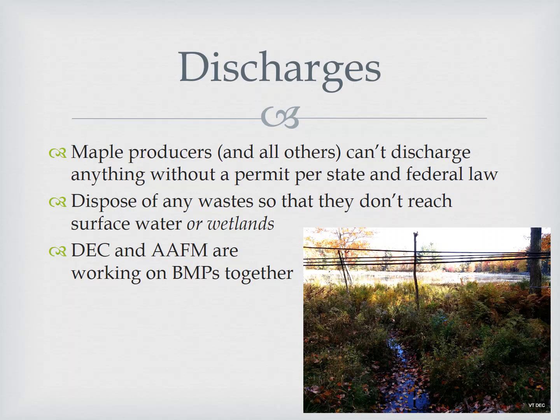All these presentations are supposed to be posted in the coming weeks on UVM Extension's website, so I urge you to look for that. So you're worried about discharge directly into some sort of waterway? Yes. But what happens if we discharge them just into a creek? That's fine.